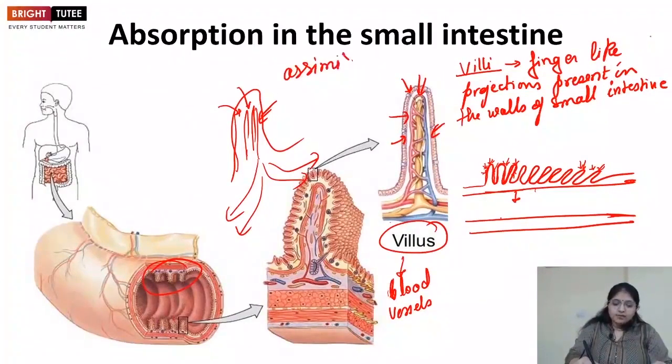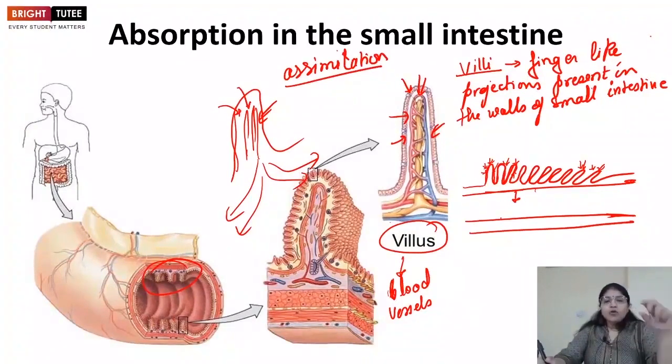So assimilation is the usage of the nutrients that have been absorbed by the body. Now this assimilation takes place in the cells. Over here you can also take another example which we will talk about in respiration: glucose which reaches the cell is broken down in the presence of oxygen, and energy, carbon dioxide and water are released. This is where the glucose is broken down and utilized by the body. This is an example of assimilation, where the body is utilizing the nutrients that have been absorbed by the blood vessels or the villi in the small intestine.